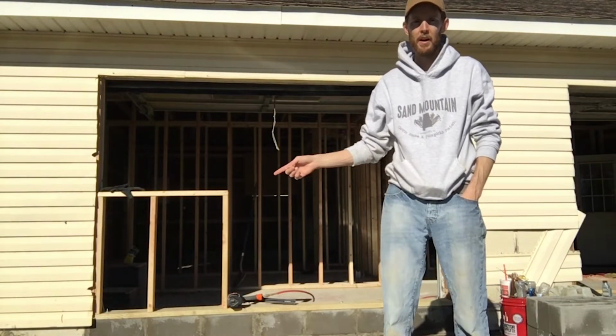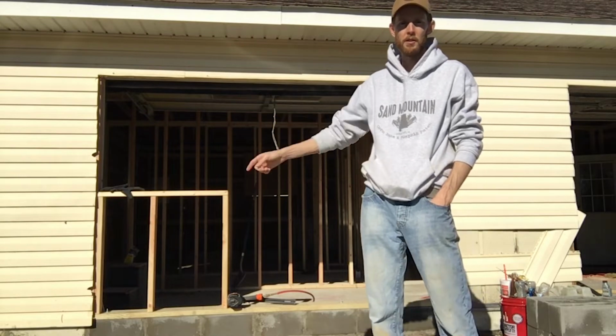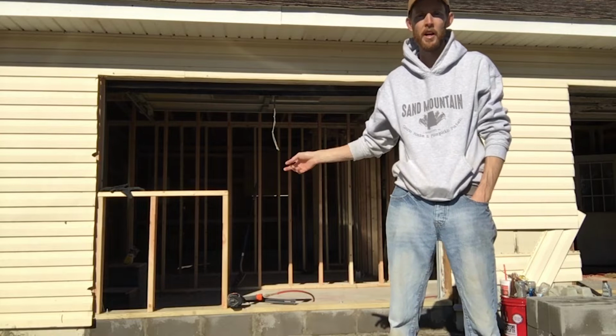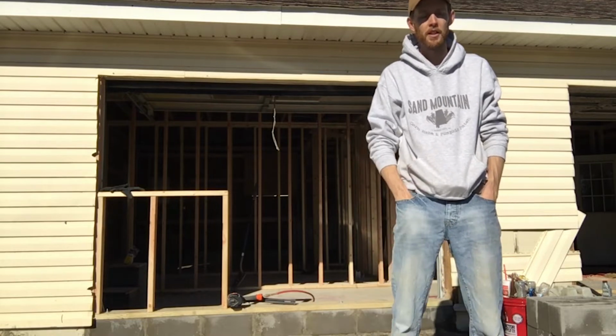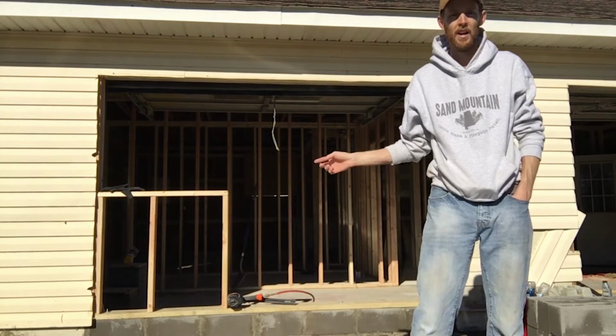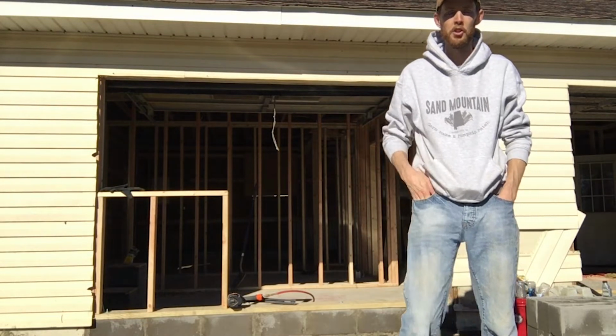Right here I have begun putting the window in. There's going to be a 36 by 36 inch window over the sink right here. This is our kitchen area here. I'm framing it out currently, kind of in the middle of doing that. Then I'll frame out the rest of the wall and sheet it with plywood.